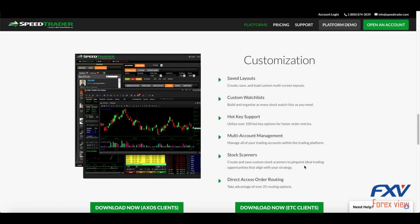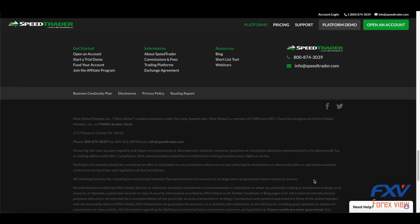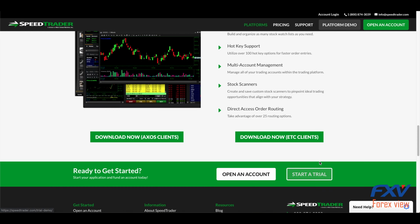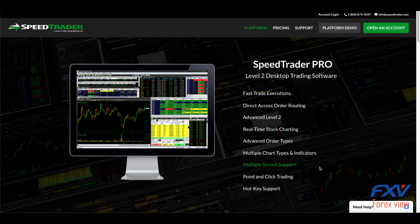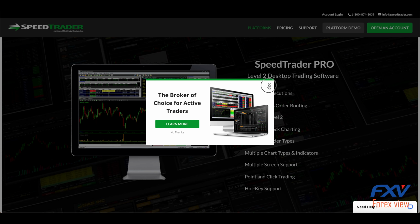You can also customize your layouts and watch lists. You can create and load custom multi-screen layouts and custom watch lists to build and organize as many stock watch lists as you want, with hotkey support, and multi-account management if you want to manage your clients' money. So that being said, we are going to jump to the pricing.